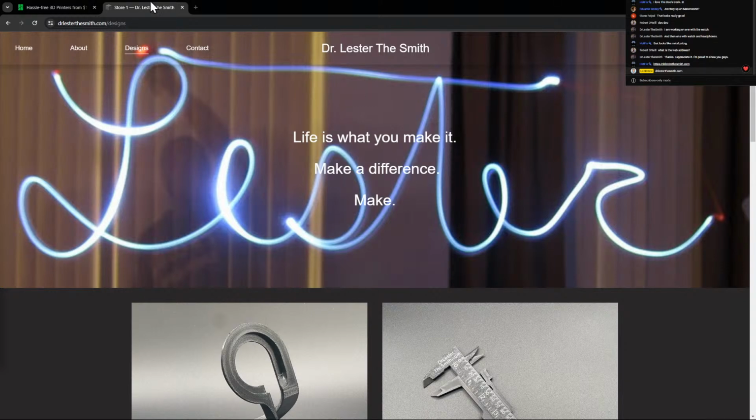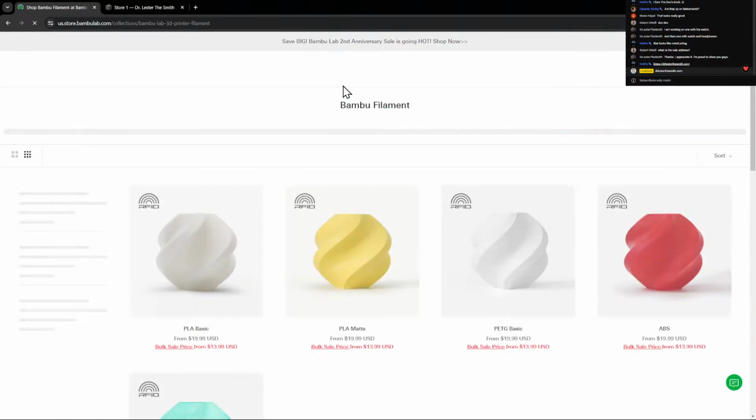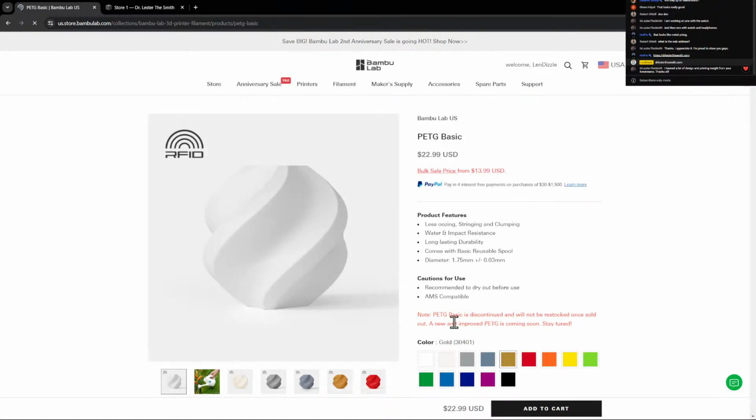Really cool. So let's jump over to Bambu's website, and it looks like they're still having the sale, as everybody said. Filament, I think Eduardo and a couple of people reached out to me about the PETG Basic. It's discontinued and will not be restocked once sold out, but a new and improved PETG is coming soon, so stay tuned. So that's super interesting as well.